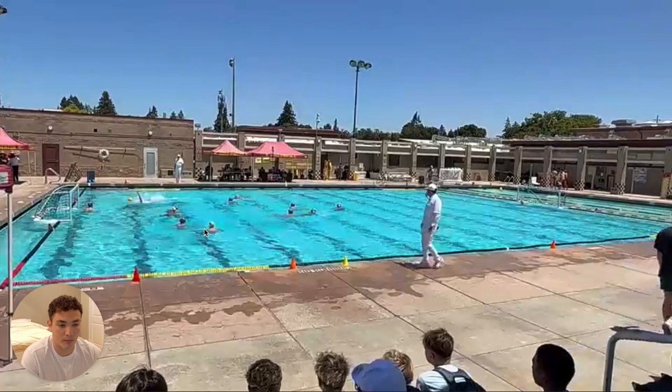Why is this important? Because it shows us that the 1 can't get the ball at all. If the 1 gets the ball, then he's going to have an opportunity to either pass it into the center or shoot it if the X1 drops back, because a one-man zone is the worst situation in water polo.